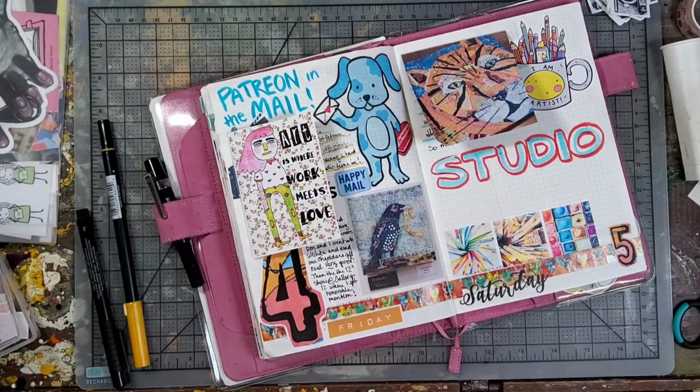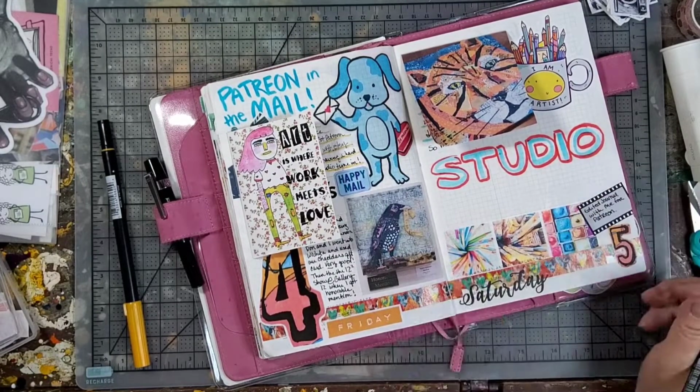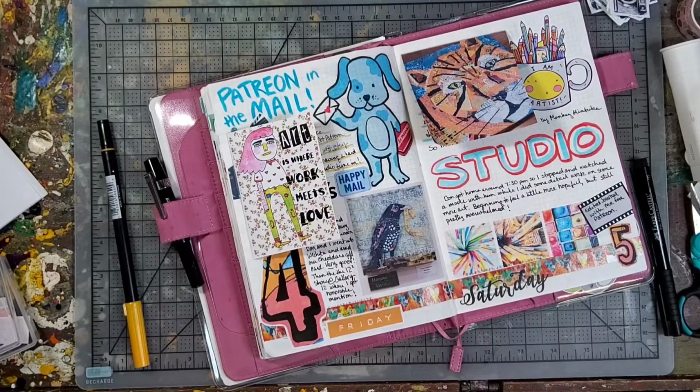And then I also put a little film strip sticker on there to denote that I had done some editing as well that day. So that finishes up another day.